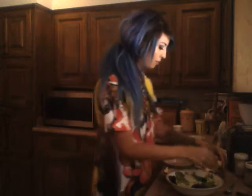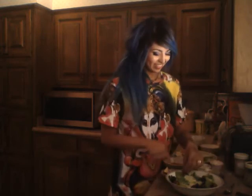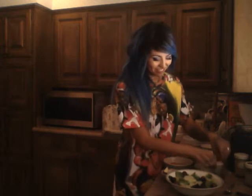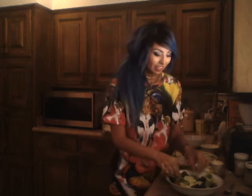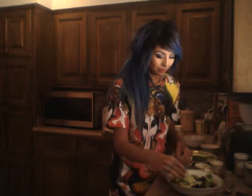So for the salad, I like to make my food look really pretty. And lately, especially with raw food, since it's so colorful and bright and beautiful, I like making almost like mandalas in my food. It's kind of fun. It makes it look and taste so much better because of how it looks. So I'm just going to decorate my salad with my grapes and stuff.